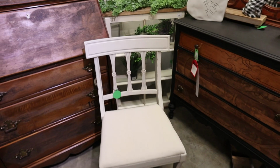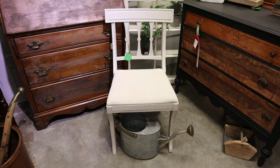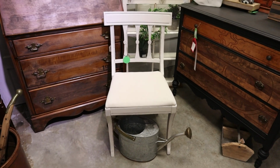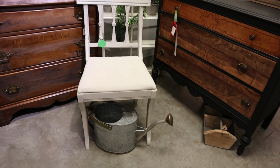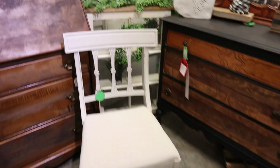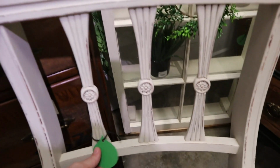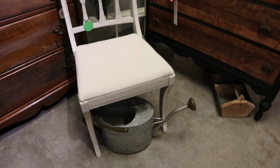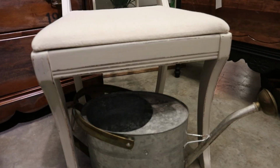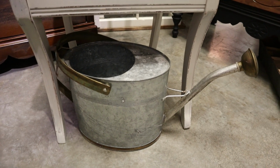Here is that little French country chair that I finished in my last video. So pretty, nice and neutral. I have this great watering can down here. Oh, you know what? I'm asking $30 for the chair and I never put the price tag on it. And did I? No. I'll have to do that before I leave today. And this watering can with this awesome brass handle, we're only asking $25 for it. It's nice and big, it's really cool.